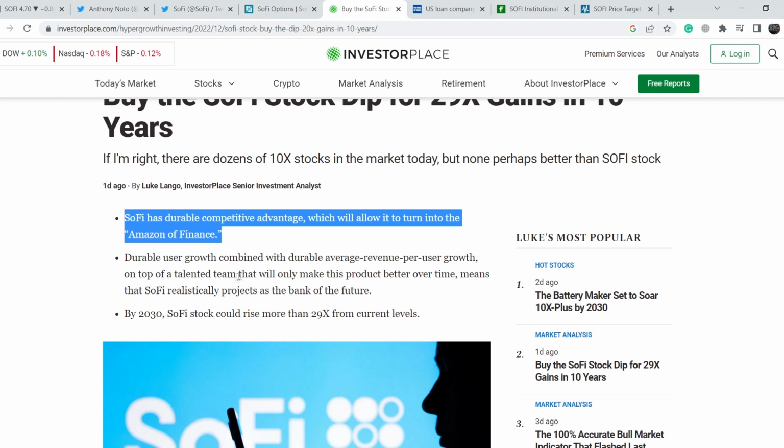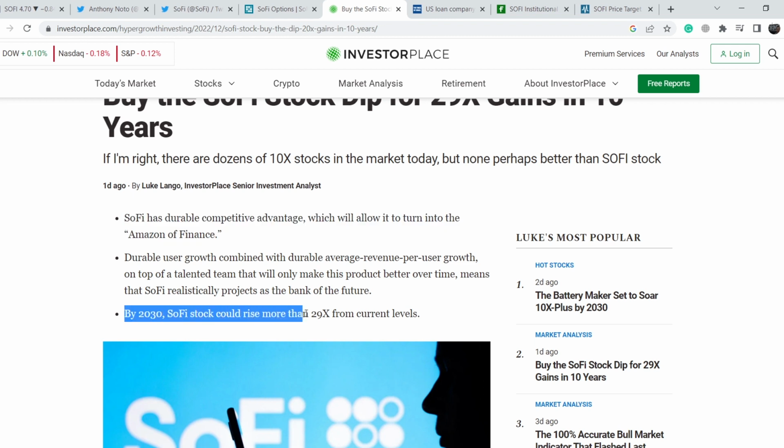Durable user growth combined with durable average revenue per user growth, on top of a talented team that will only make this product better over time, means SOFI realistically projects as the bank of the future. By 2030, SOFI stock could rise more than 29x from current levels.